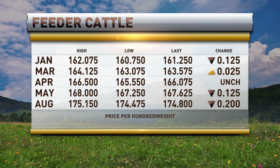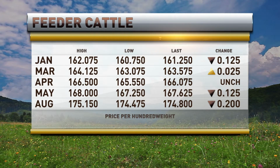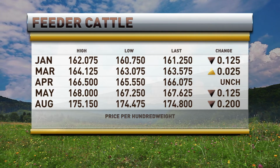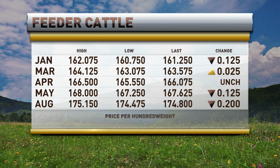How about feeder cattle? This has got a little something for everybody, right? We've got the front month, January, down 12 cents at 161.25. March is up 2 cents, one tick, at 163.57, and April is sharply unchanged.